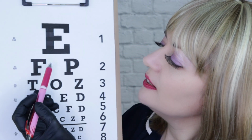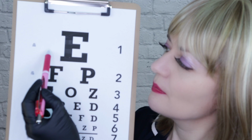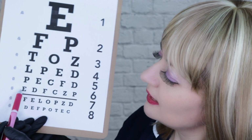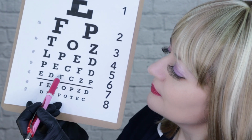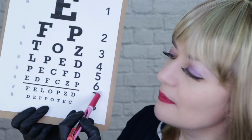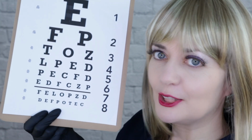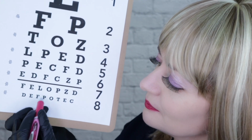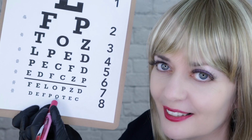Fabulous. Okay, now I'm just going to ask you to cover up your left eye. Perfect. Okay, so can you now read that for me? Yeah, and let's go for that. Okay, and there. Perfect. Can you read that number? Okay, let's try for that bottom line. Don't worry if you can't do this, okay? Well done.